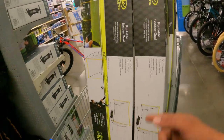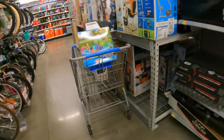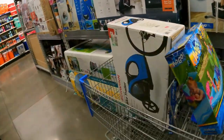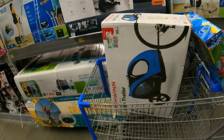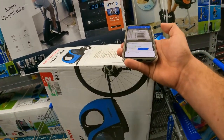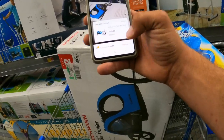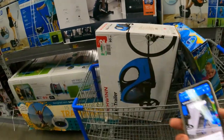Let's leave the cart with a little bit of room in case we find some more good stuff. Now, I did push this cart out of the way, but I did notice that this was a bike trailer that we got in the past for $50. Originally 150, if I'm not mistaken. It might be 119. This one is, no, it is 150. Yeah, we got that for $50.